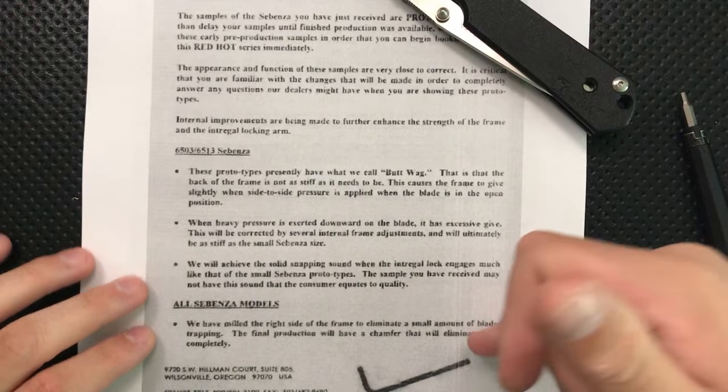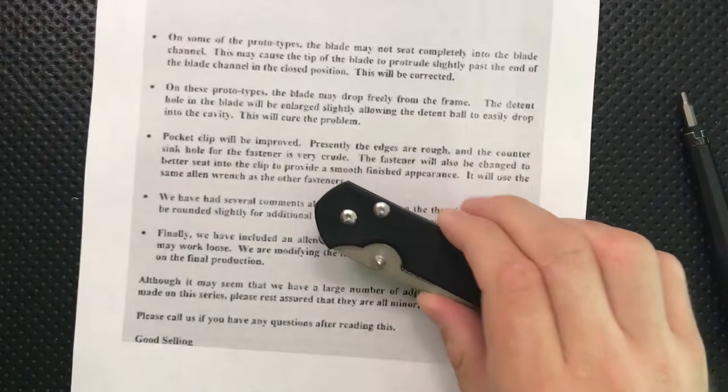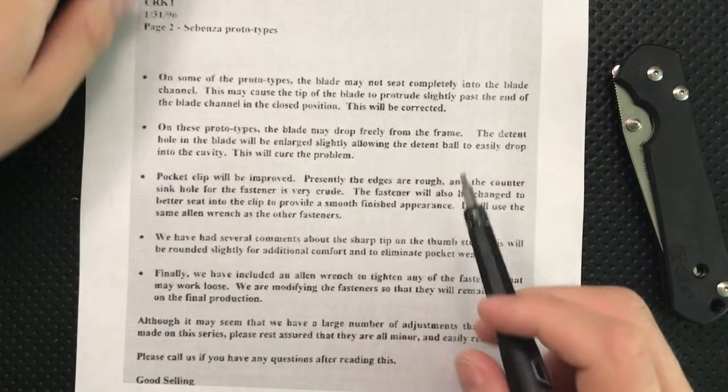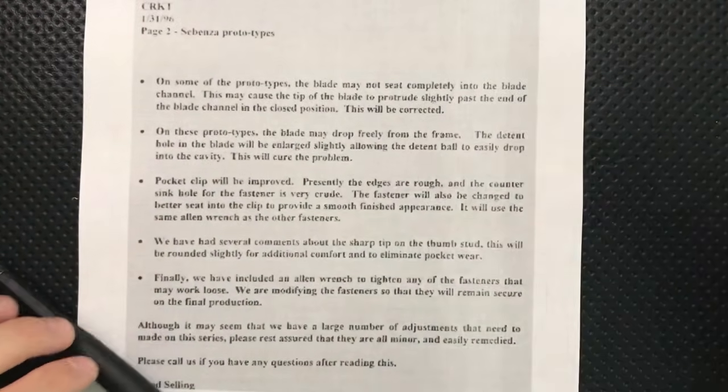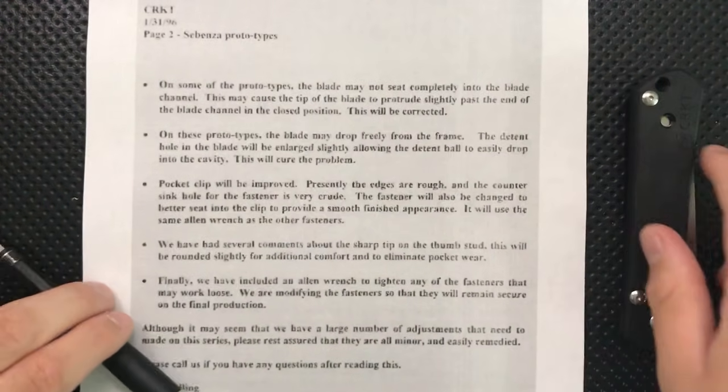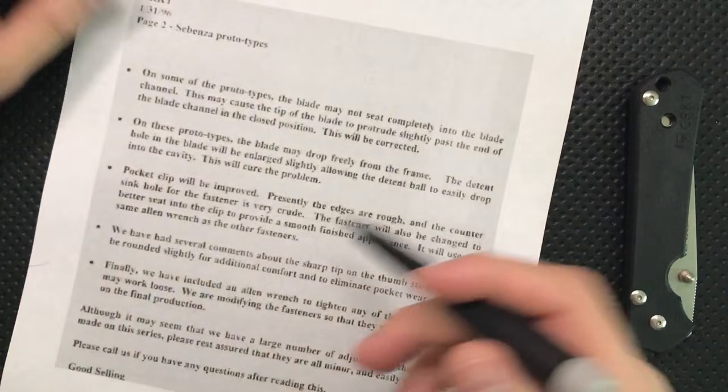And then it gives some other issues that are going on there. The blade may or may not seat completely into the blade channel. This will be corrected. The blade may drop freely from the frame. The detent hole, and it's true, indeed, the detent on this guy is not particularly good. But the detent hole will be enlarged slightly to allow it to drop in there.